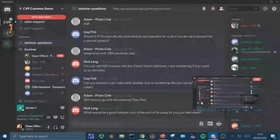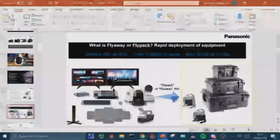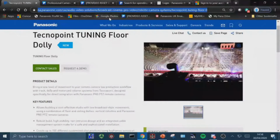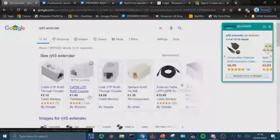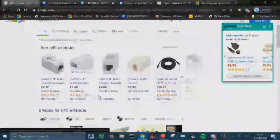And Dean, what about extensions of Cat5 cable runs as well? Totally possible. You can get RJ45 extenders. So if you want to extend it, you can put on barrel connectors. Just be careful how many barrel connectors you are applying, obviously. But if you do need to get some more cables connected, it's no different to SDI barrels.